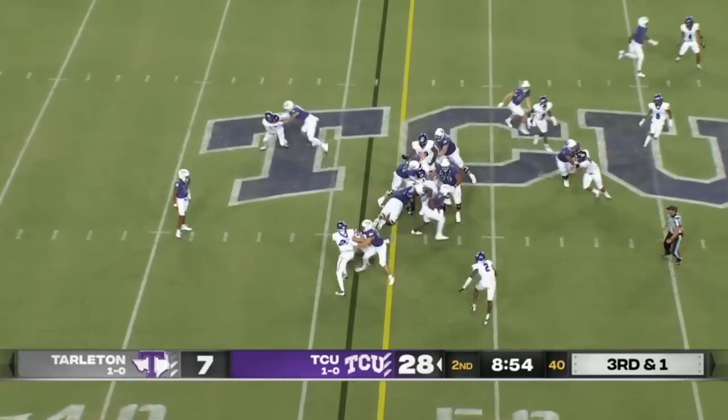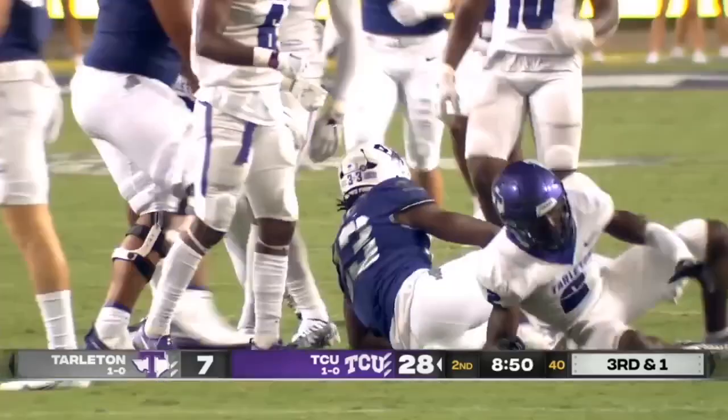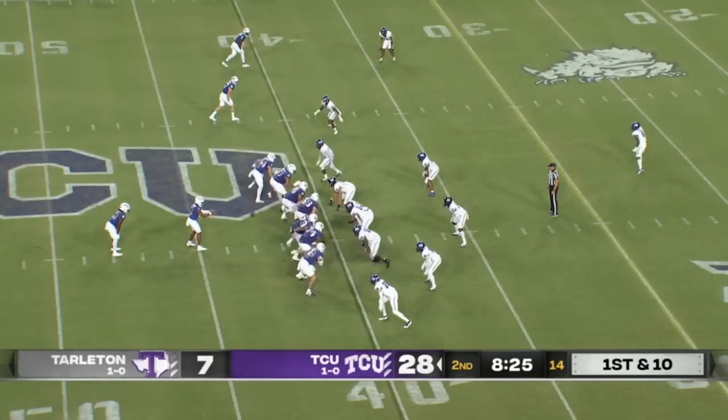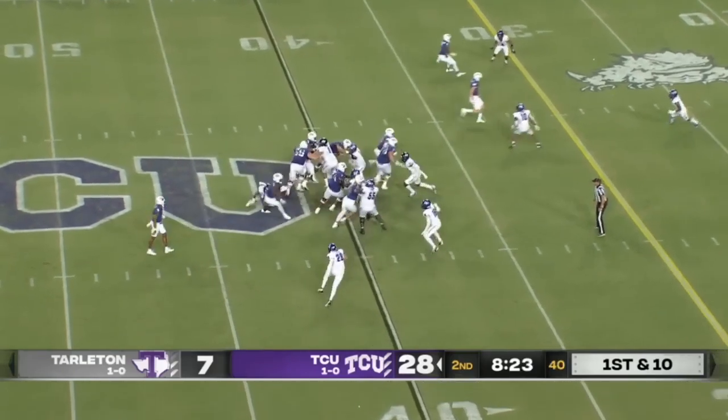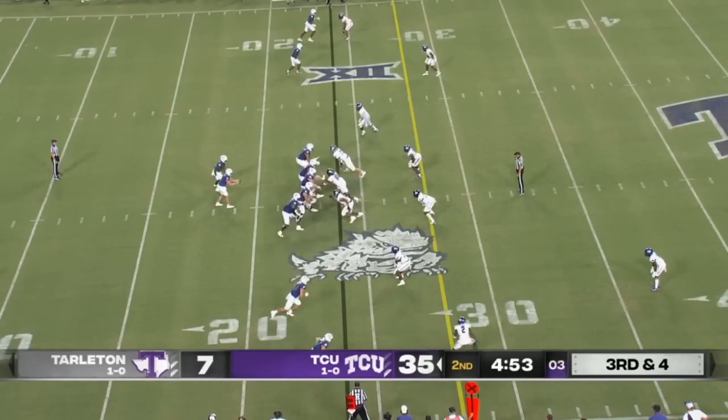Jackson hands off. Dumping off one tackle, Miller. He races ahead. Three yards per carry average over his career. 14-yard run there, and he gets another opportunity. Kendre Miller, though. Play clock gets under five.